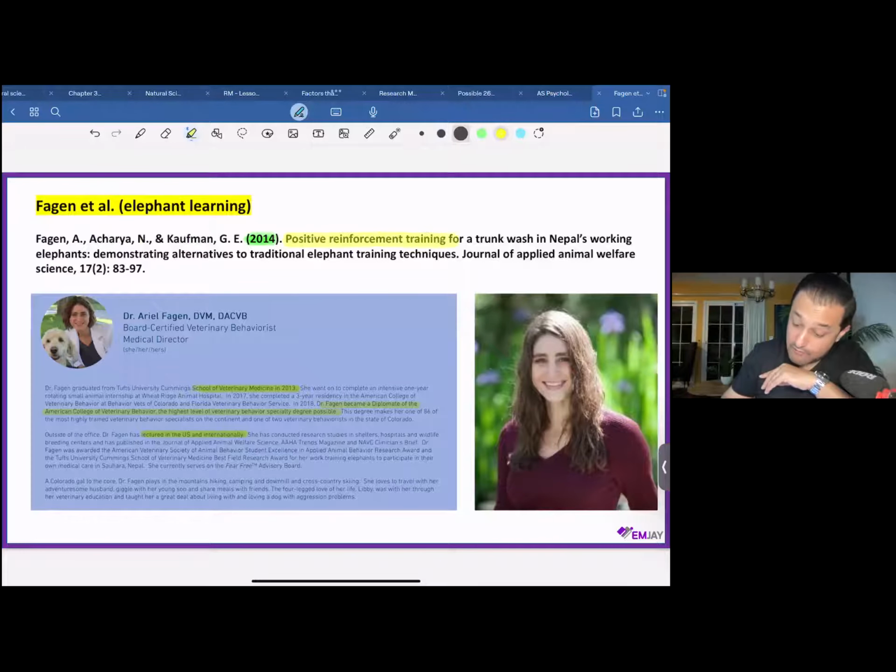Positive reinforcement training for a trunk wash in Nepal's working elephants, demonstrating alternatives to traditional elephant training techniques. Now let's read this again. Positive reinforcement training for a trunk wash in Nepal's working elephants, demonstrating alternatives to traditional elephant training techniques, right? Now, there are three important things that I'd want all of us to pick up from here, because this is what we'd be focusing on, at least at the beginning.